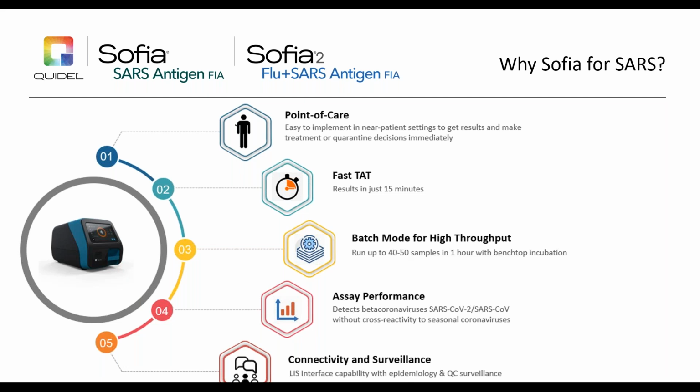The Sofia 2 is a very, very simple point-of-care analyzer. It's CLIA-waived and allows you through a touch screen to interact with the system, and that touch screen also has a GUI interface that walks you through the steps in running a test. So it makes it very easy. Specifically, if you're not really used to running lab tests, it's a very easy system to learn and get comfortable with using.